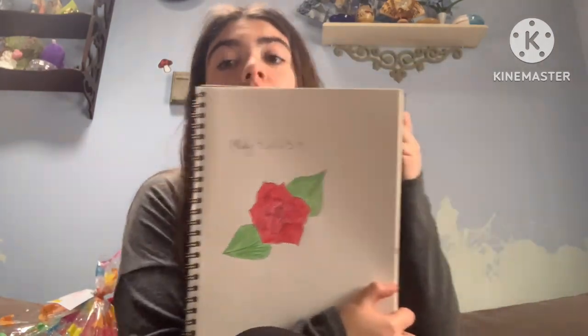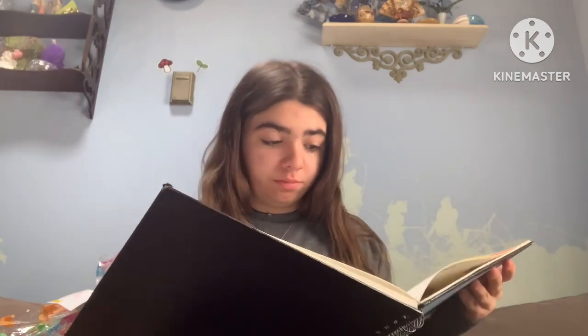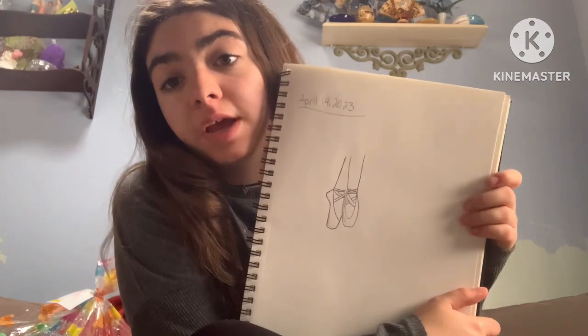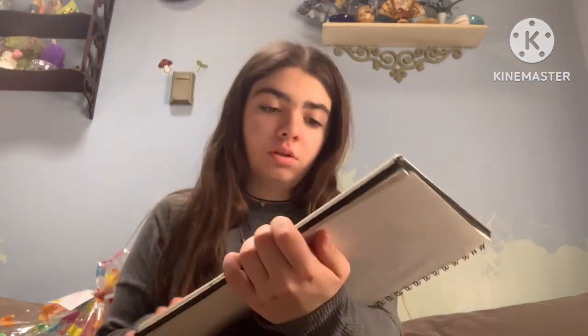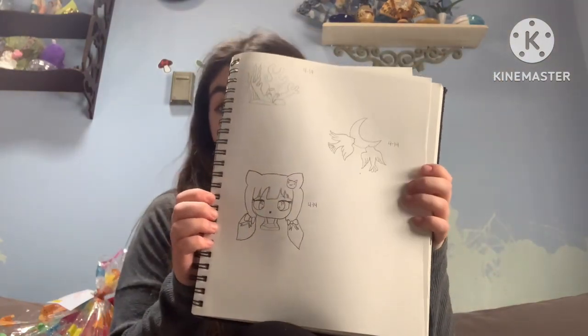This rose that I made. Oh, I also made some other drawings a while back, like these ballet shoes that I made on my Instagram day. They look so cool. I also need a few of these.